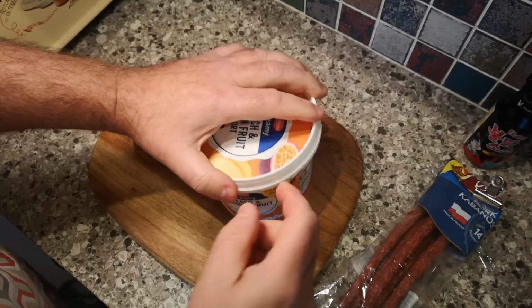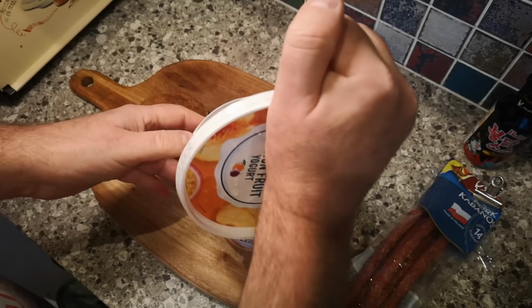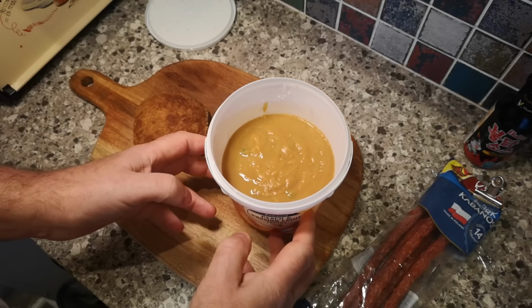I've got this leftover soup. This is leftover soup from the video from the other day. It's just about enough here. So this is a winter vegetable soup. It's actually set solid because of the stock I've put in there. I'm going to spice this up a little bit.